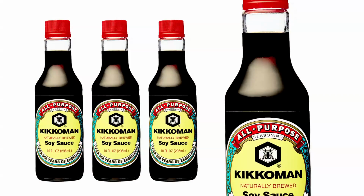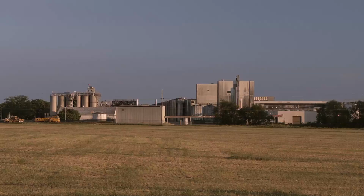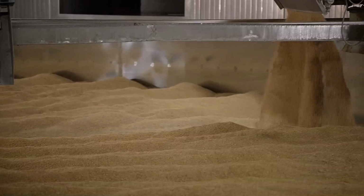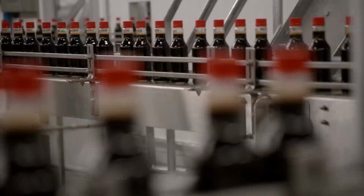When you think of Kikkoman, you probably think soy sauce. After all, it's the world's leading soy sauce brand that's been around for nearly 4 centuries. But for food manufacturers, Kikkoman is much more than a soy sauce company. We are a partner in flavor formulation and challenges like boosting umami while reducing sodium. And we've got some fresh solutions that will surprise you.